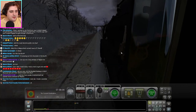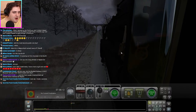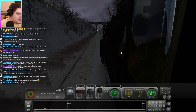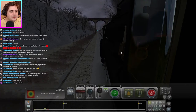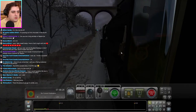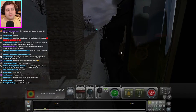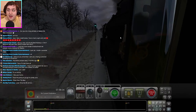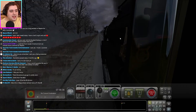Okay, we're picking up a little bit of speed now. Will you ever visit the Bluebell Railway in 2022? Because next year their rebuilt Bulleid will return. Sounds like fun. Oliver, do you remember I sent you a Flying Scotsman drawing on Christmas? I have to remember. I think so. I'm not 100%, I can't remember off the top of my head, but I think you did.